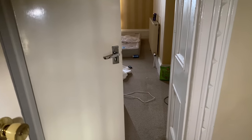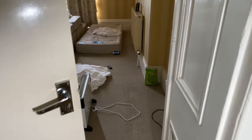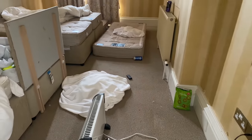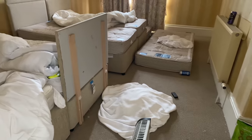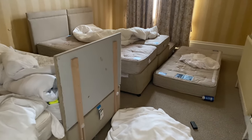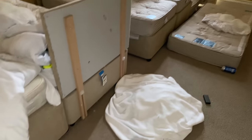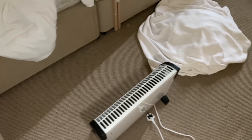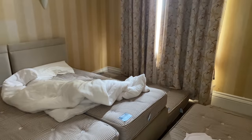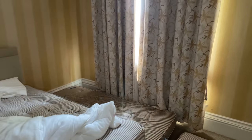Oh. Jesus, I thought there was actually someone in here then. No, but it looks like someone's been staying here. Definitely looks as if someone's been staying here. So we've got an unopened can of Strongbow there.